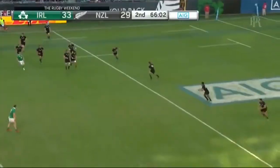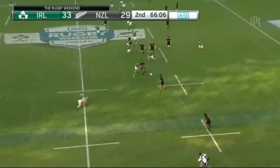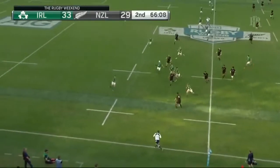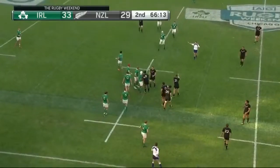Line that's been taken quickly. This is where Ireland need to really up their game. Is there an opportunity here? Have they created the 2-on-1? Pass not held. Sevilla will be kicking himself.